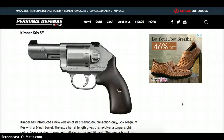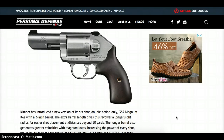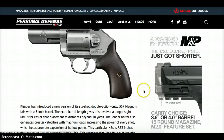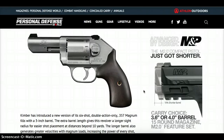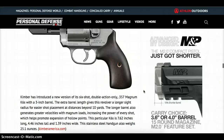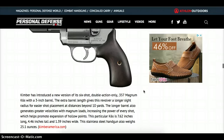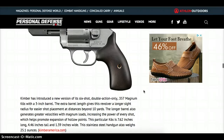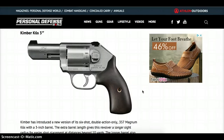Okay, Kimber K6S. Now, while we've all heard of the K6 revolvers before, they now have a 3-inch model. Again, it does have that melted frame for concealed carry, helping you have enhanced shot placement with distances beyond 10 yards, according to the article. You do have yourself a longer sight radius, which is pretty cool. 7.62-inch overall length, weight of 25.1 ounces, and it's only 1.39 inches wide. So again, the Kimber double action revolver.